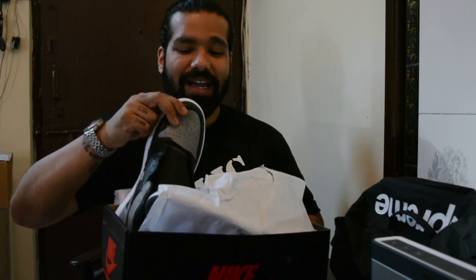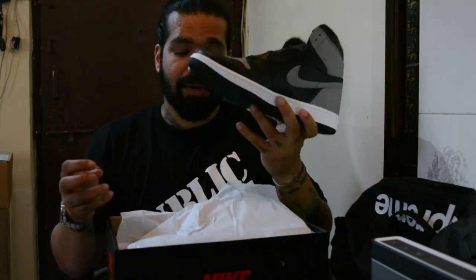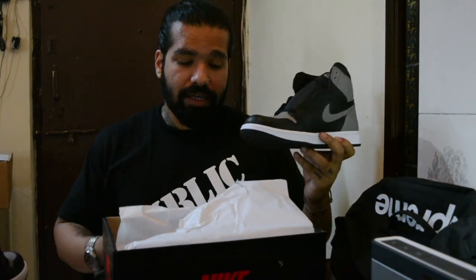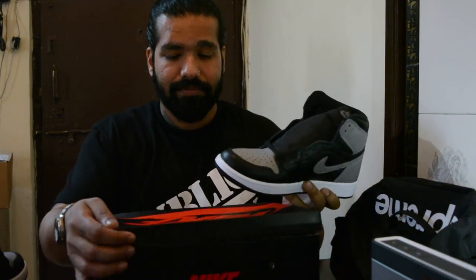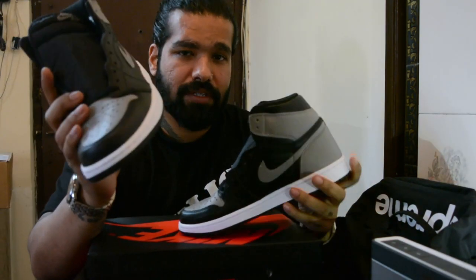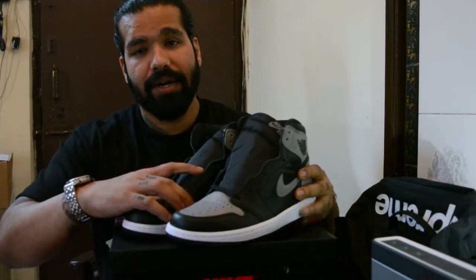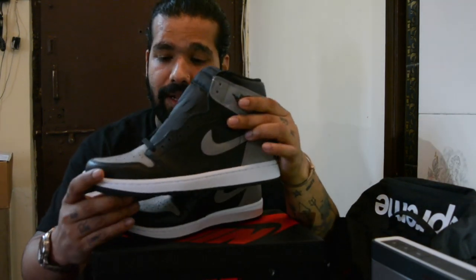These are not a very hyped colorway. A lot of people aren't feeling them either, is what I hear. So you know what? For a sneaker that's supposed to be dropping in 10 days, getting an early pair is all that matters. No, not really actually. The Air Jordan 1 silhouette is my most favorite silhouette. I love rocking these with jeans, and if I have the bread and I have the Royals, it only made sense for me to get the Shadows as well.